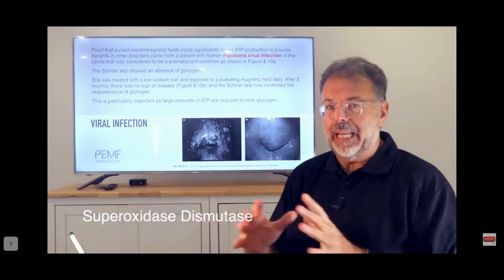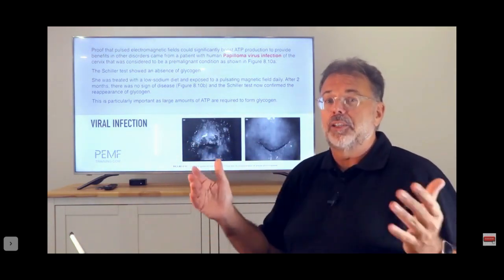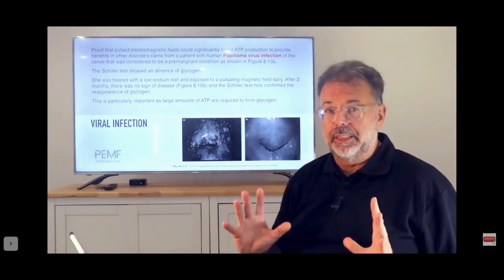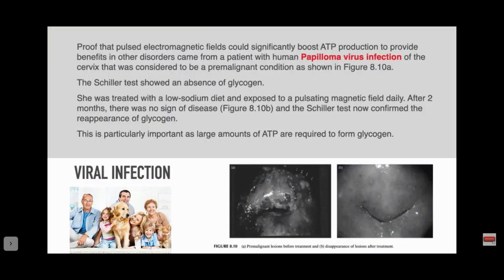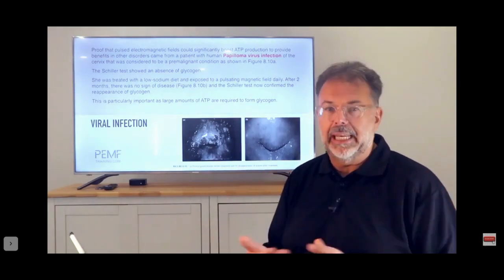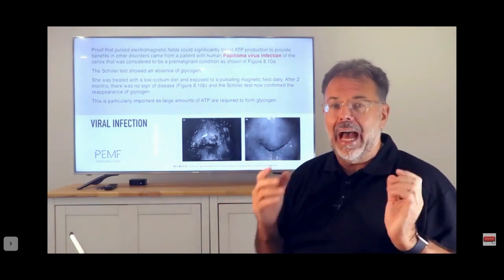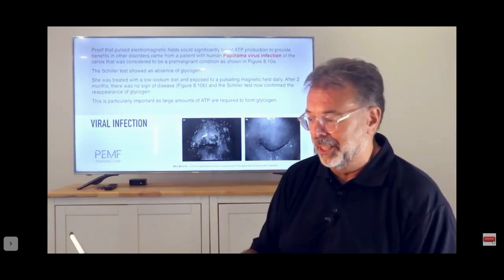So if those antioxidants then start to protect the cells, the virus or the bacterial infection or any kind of inflammation will subside. And you can see here after 2 months, they came back to a completely healthy condition, just using PEMF. And that is something that shows to me, if I use it on a daily basis, I build up my energy levels, I build up glycogen, I become immune to infections. Ta-da! Is that important in modern days?